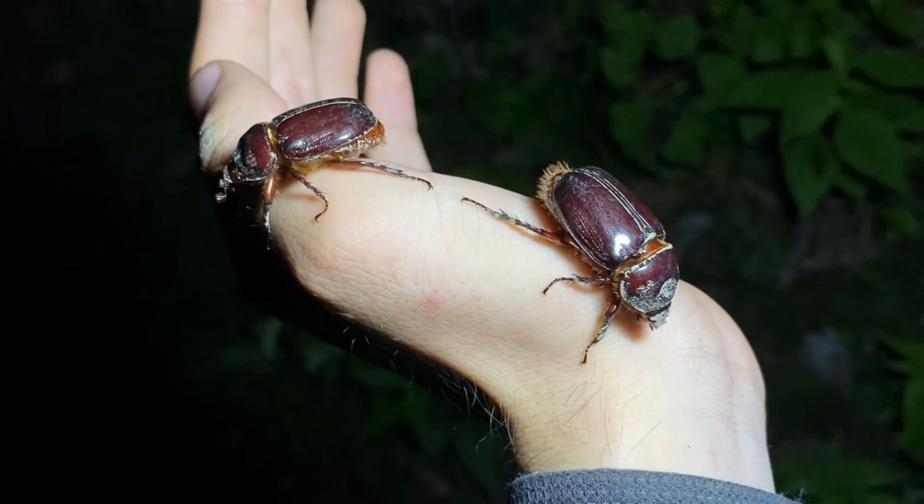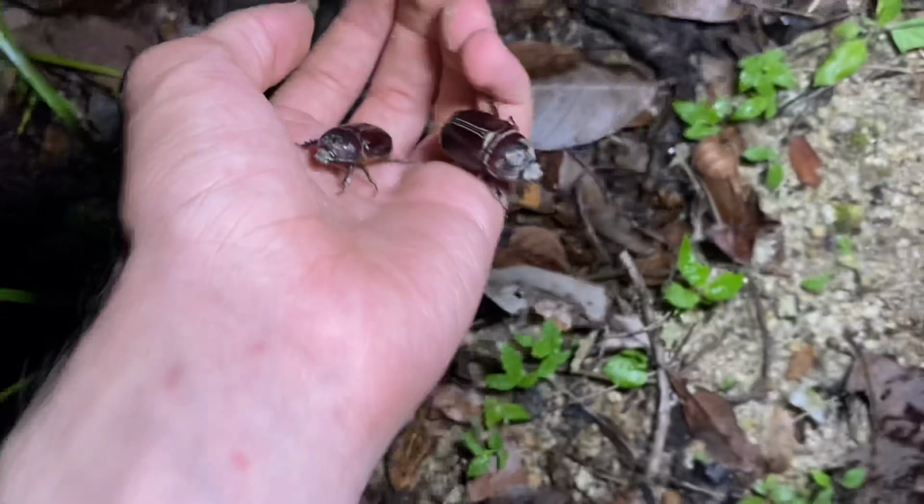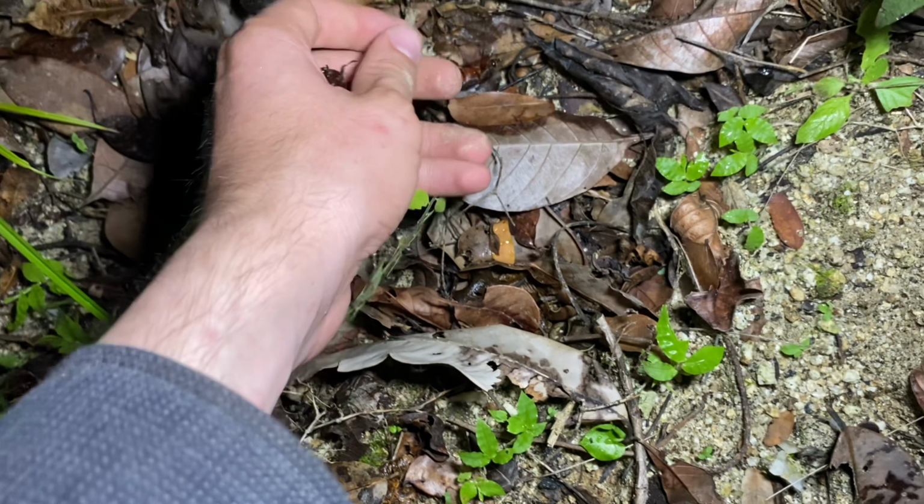And that's it. I think these are going to be our last ox beetles for the night. Females don't really compete with each other, so I'll put them back in the same little area here.